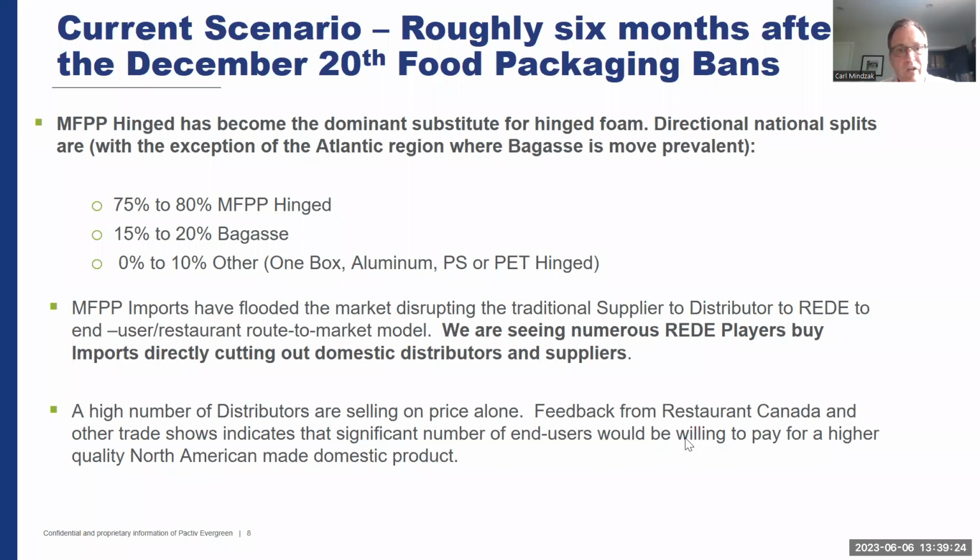So almost like 6 months ago, you guys will remember this date, December 20th. The government, our lovely governments, banned a lot of food packaging like hinge foam, black base containers, some black base compound straws, and stir sticks, and a whole bunch of other things, right? I'm going to focus on hinge foam for this conversation as an example of hinge foam versus MFPP hinged.